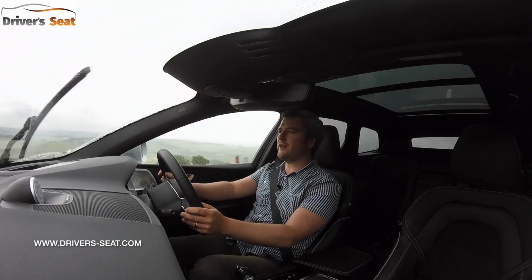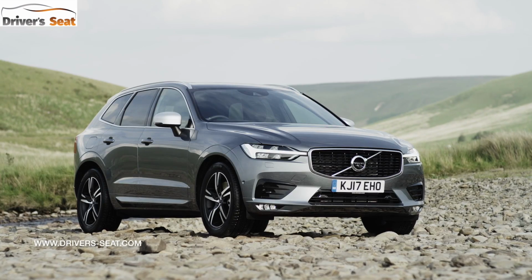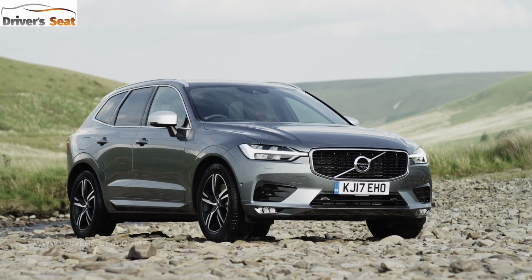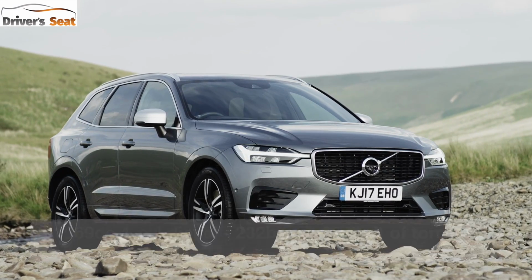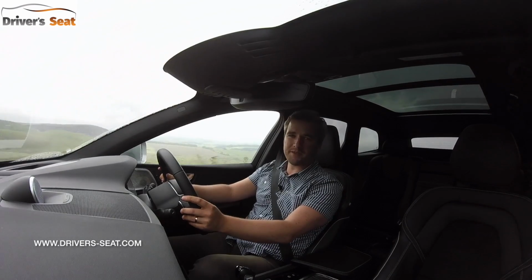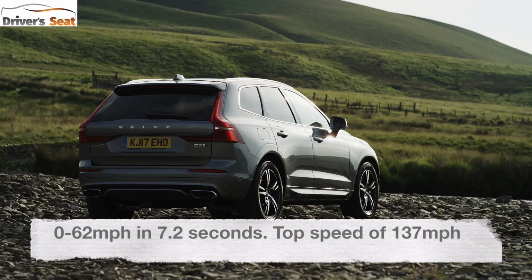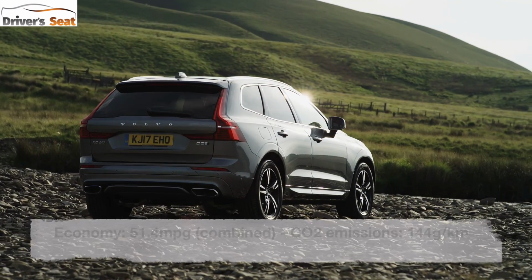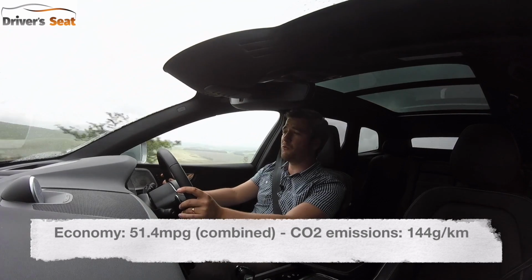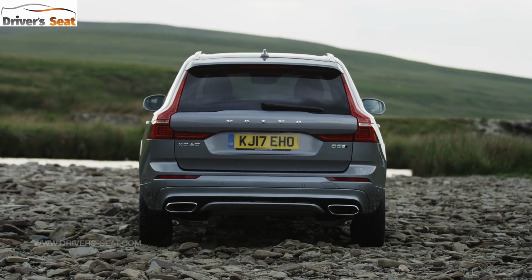This D5 diesel engine is a 2 litre with 2 turbochargers. It produces 232 brake horsepower and 354 pound-feet of torque. That's enough to get it from standstill to 62 miles an hour in 7.2 seconds. On a combined cycle, it'll return 51.4 miles per gallon and emits 144 grams per kilometre of CO2.